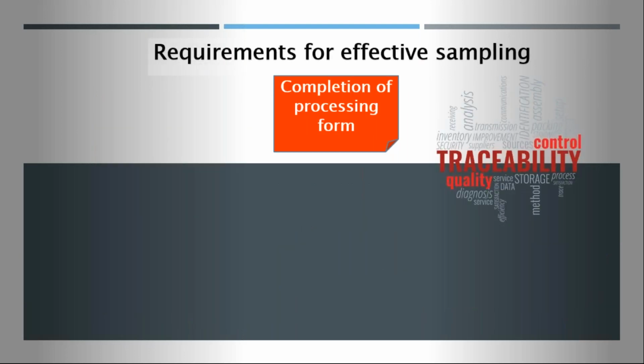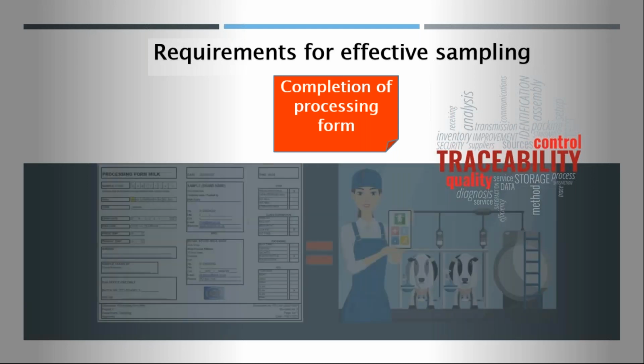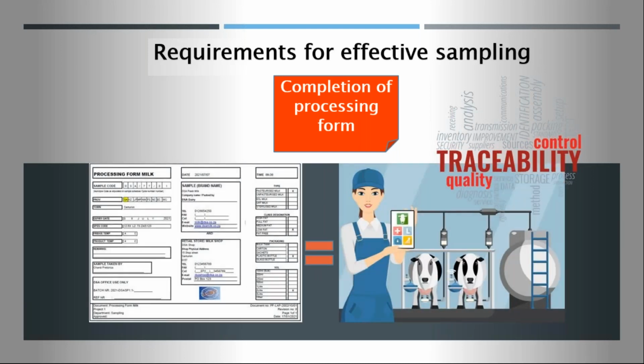Then the correct completion of the processing form will contribute to effective sampling. This form facilitates the ability to trace a non-conforming product's origin. Therefore, the sample's processing form is absolutely imperative. Please make sure that you are provided with the latest processing forms from the DSA. It is actually communicated during the sample run.